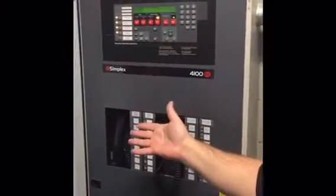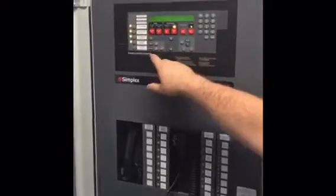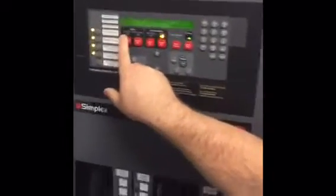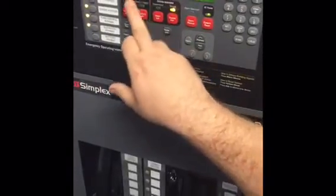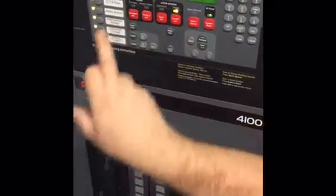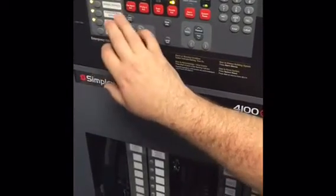So I'll give you an example. We have an alarm from the 5th floor, okay? So first of all, it's going to come up here. You're going to have fire alarm acknowledge. It's going to be lit red. It's going to give you the zone. So let's say the 5th floor is an alarm. It'll tell us up here 5th floor with an alarm. We acknowledge it first by pushing the acknowledge button, okay?